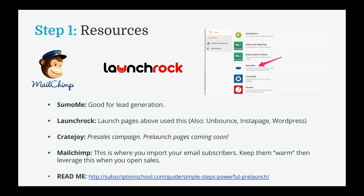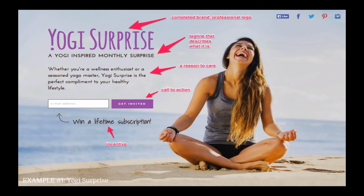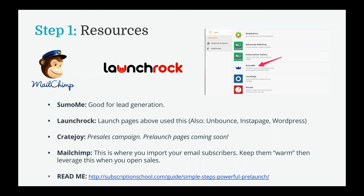If you're looking for some resources to get started on this, there's a couple different places that I can send you. SumoMe is available through CrateChoice, so if you're looking for lead generation and you've already launched, get an opt-in built on your website, start to gather those emails. If you haven't launched yet, there are other launch pages outside of LaunchRock, which can be super finicky and a total pain in the butt to work with.